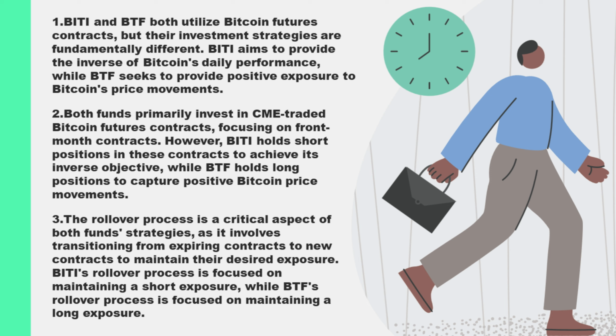The selection of futures contracts for BITI is driven by the need to efficiently track the inverse of Bitcoin's daily performance, which often leads the fund to hold short positions in the nearest to expiration contracts, known as front-month contracts. The rollover process, where the fund closes out its position in the expiring contract and opens a new position in the next month's contract, is a critical part of maintaining this short exposure.